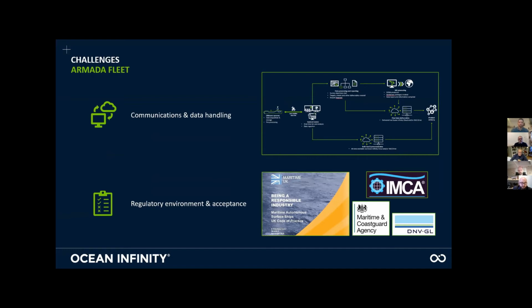The second challenge, and probably the larger one, is the regulatory challenge. And we continue to work hard with the MCA, the US Coast Guard, and other international governing bodies towards safe operations of these larger robotic vessels. We're working with classification societies such as DNVGL, and we're grateful for support from the likes of the IMO and the MSC as we really push the boundaries of what is technologically capable.